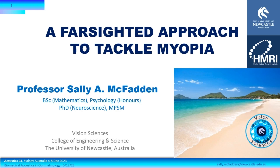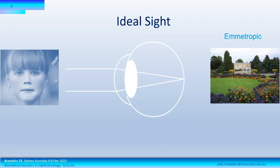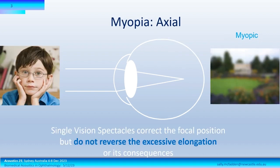Hi, my name is Sally McFadden. I'm located in Newcastle, which is about 2 hours north of Sydney. And I want to talk to you today about approaches that we've been using to try and solve the problem of short-sightedness. Now, this problem occurs when images, instead of being well focused at the back of the eye, are short focused, because the eye has grown too big, too long. And that means that we've got blur at the back of the eye.